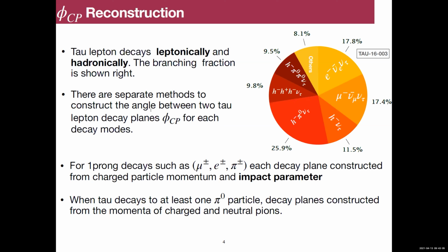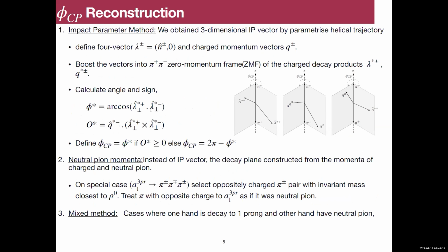If there is at least one pi 0, the decay plane can be constructed from the momenta of the charged and neutral pions. So here I'm describing the three methods to construct the decay planes for each decay mode. You can see in these three figures how the phi CP angle is related to the decay planes.